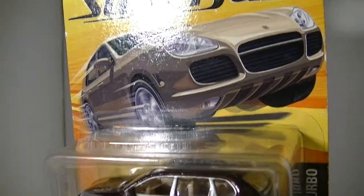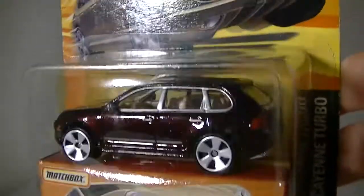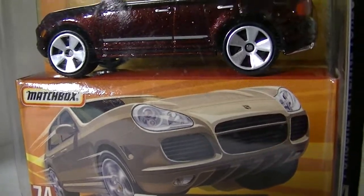You would have a completely different color on the artwork than you were actually getting, because this is burgundy. It's like a dark burgundy, but on the blister it shows it in like a tan color. So yeah, but that's no big deal. But I definitely used to have this one when I was a kid too.